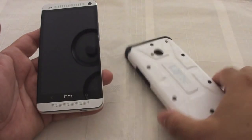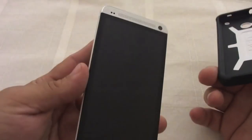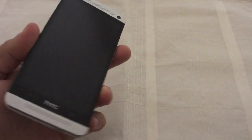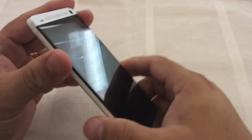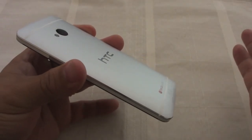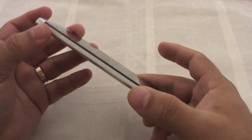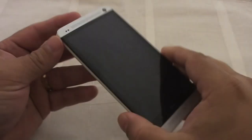So honestly, this is the case that I've been using because, of course, man, you gotta protect your investment. This is a very beautiful phone, and you don't want to damage your phone. This phone, if you drop it, aluminum and the pavement is not a very good combination. But I've been loving the way this phone feels after 4 months. There's no doubt about that.